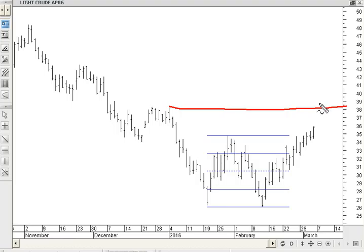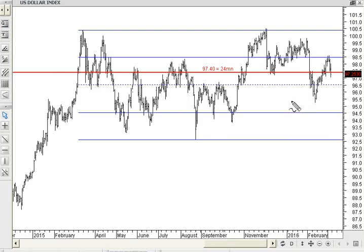Dollar index was doing well off this low here, crawling its way back above this halfway point, and subsequently above 97.40 as the point of control moved up to that level, the 24-month point of control. But currently we're seeing weakness at the end of this week, and we're printing just now just below that level. If you're bullish on the dollar, you'd want to see price back above 97.40.